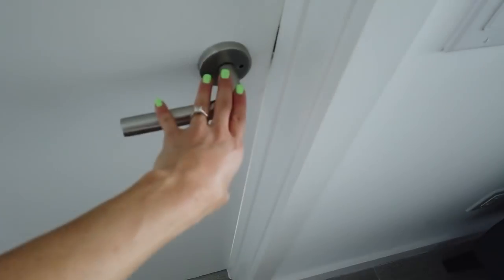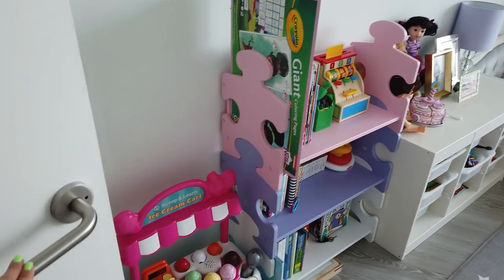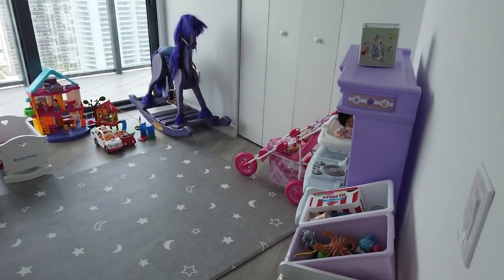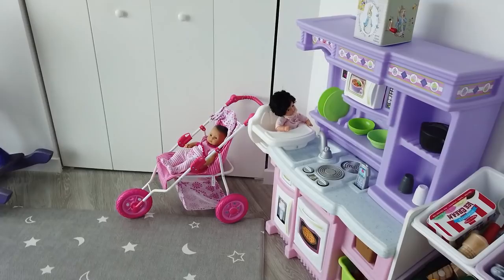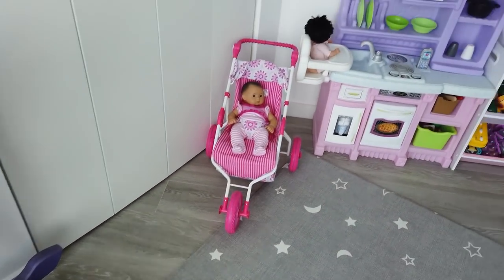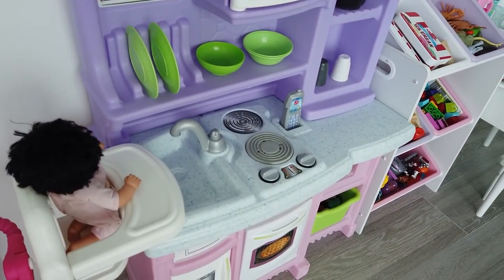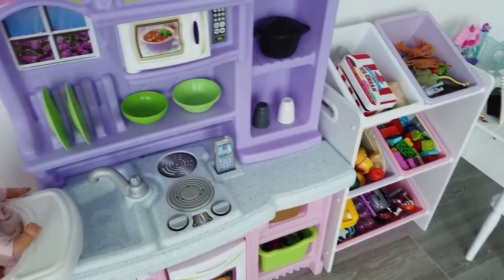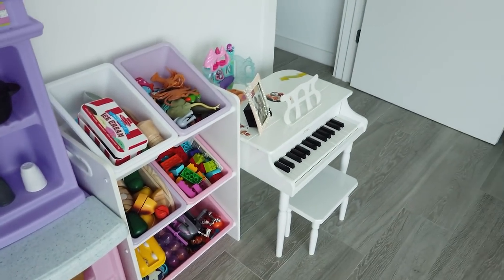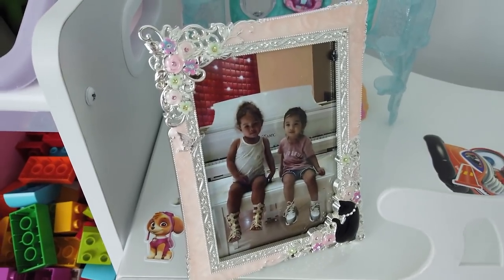Almost done. Now, Ariel's room. Her bitty baby and her kitchen is set up like a real kitchen. She feeds her baby all the time. Takes care of all of her babies. That is her little piano that her grandpa gave her, and a picture of her and Minka on a piano.